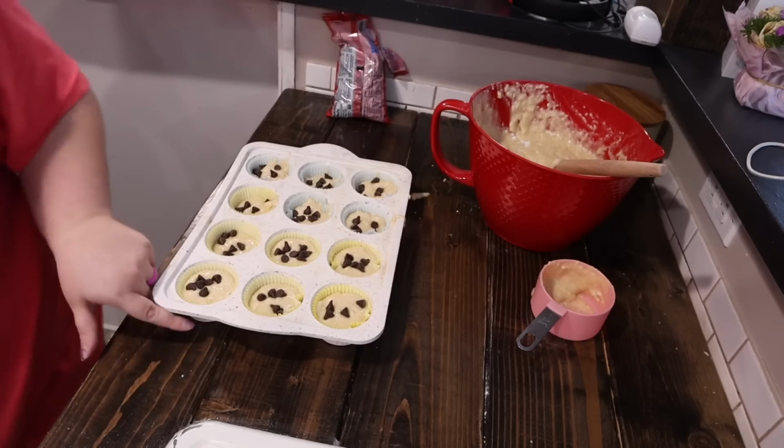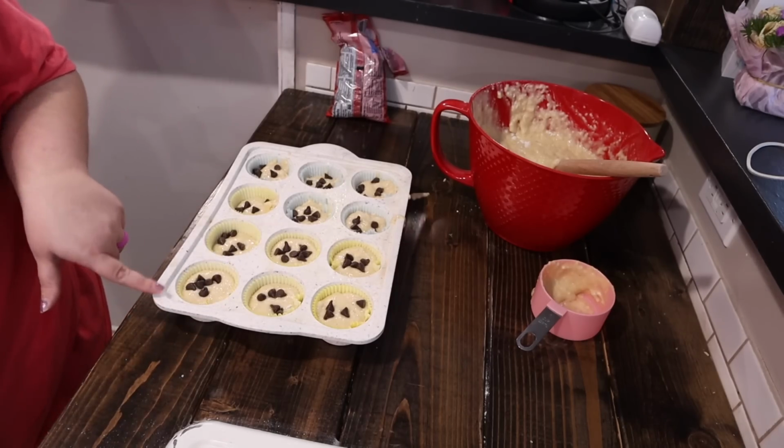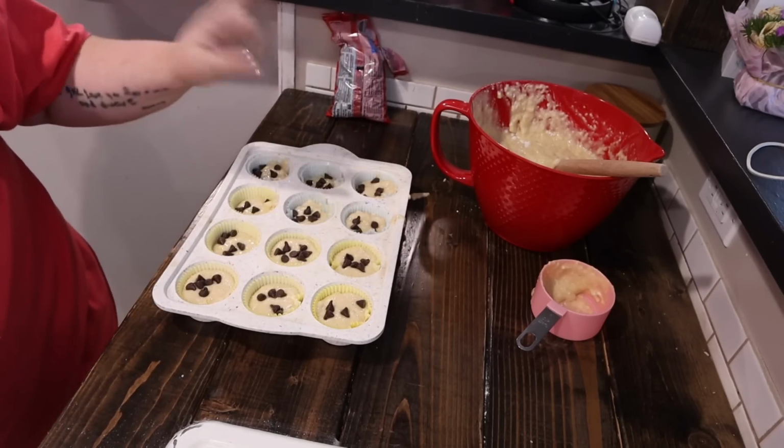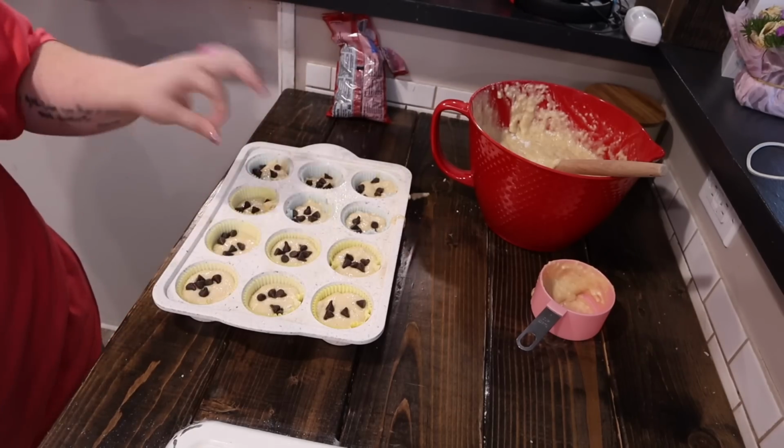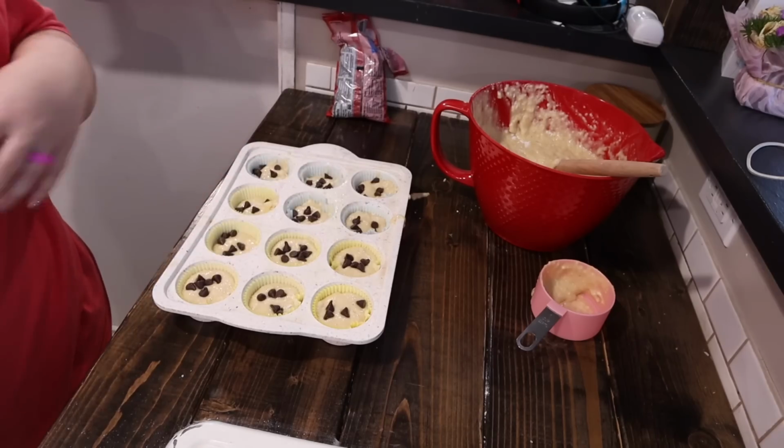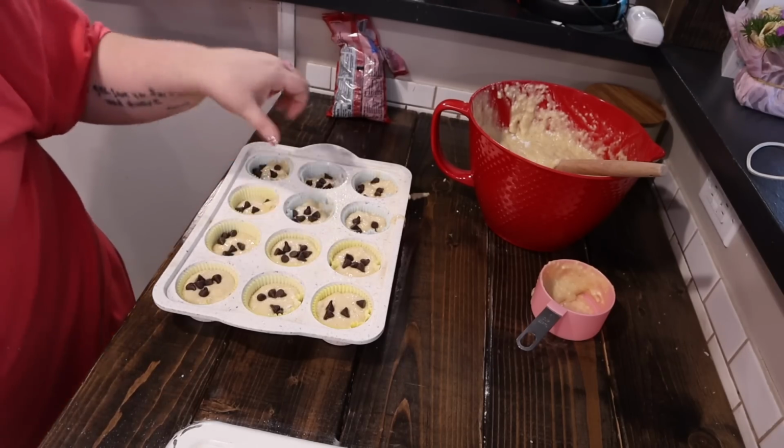15 minutes on 350, and they should be cooked, but I'm just gonna stick something in there, because I'm not fancy enough to have a toothpick on hand. I'm just going to stick something in there, anything but my finger, see if it's doughy, and if it's not and it's good, then I'll pull them out.